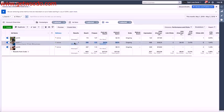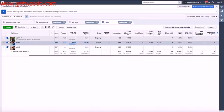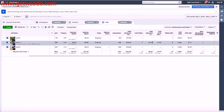However, at the ad level, we actually have an ad that's doing pretty well. So let's go and check out our soft stats and see if that's still the case. So you can see here, we're getting cost per clicks at $4 and a pretty low click-through rate though. So this is pretty abysmal.